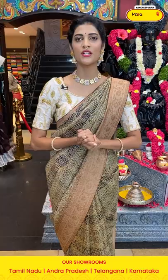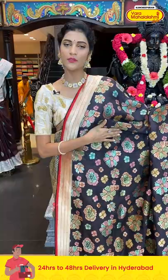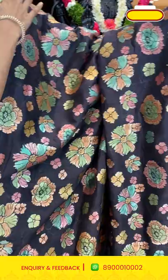Now moving on to the next one. Wow, look at the saree. It's a black and red combination with a beautiful pattern over it. Let's see the body. So on the entire body we have florals in multicolors and zari in between. It's a beautiful shine on the entire body.